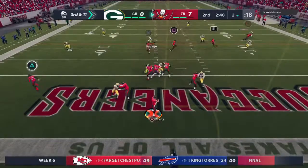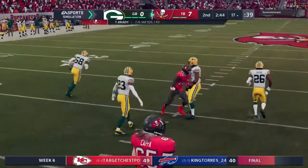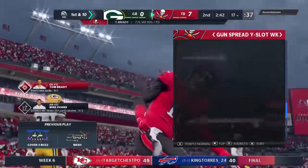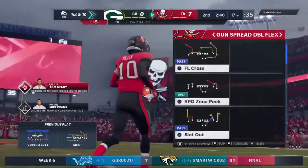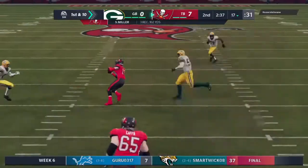From his end zone, it's Brady on third and long. The catch made by Miller. And they'll get him down up past the 15. He was over 100 receiving last week. He's over 100 now this week as he's got a first down as well.